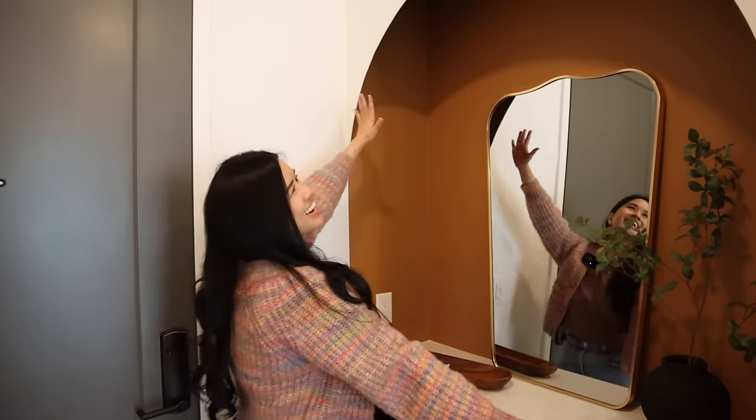Entryway nook is done. Oh my god, I hope you can't hear that. My stomach is grumbling.